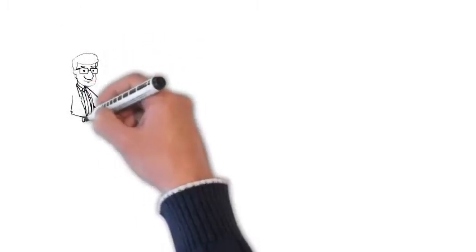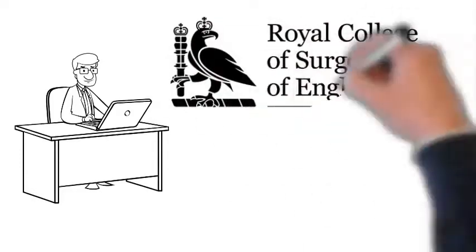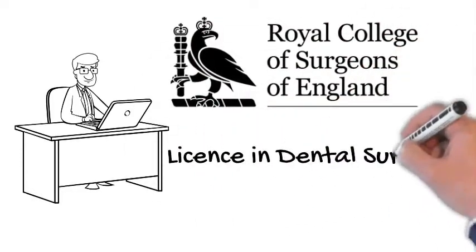Are you a dentist looking to sit the LDS examination? Well, if you are, then listen further and we'll provide all the relevant information that you require. The Faculty of Dental Surgery of the Royal College of Surgeons of England award the licence in dental surgery, abbreviated as the LDS, which is the UK's oldest continually existing dental degree.